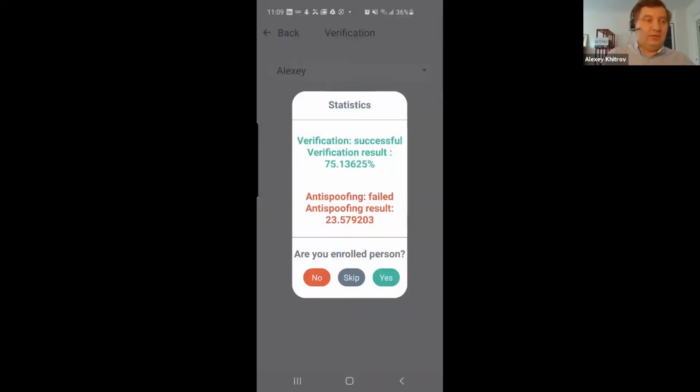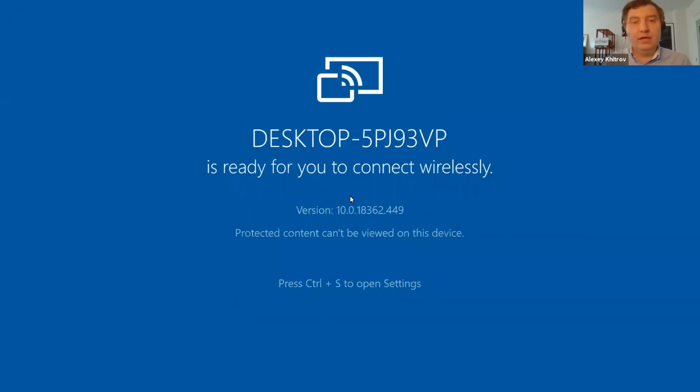So what you're seeing here is that the algorithm still confirms that it is my voice, but the anti-spoofing failed. The liveness algorithm is now showing that this is not an actual voice of a person. When I was doing authentication, that was green, and the anti-spoofing check was successful. But now we're showing that if somebody records my voice and plays it, even a high quality recording, the biometric technology has the ability to identify these types of attempts and stop them. So that's the type of protection that you can get from voice biometrics these days.